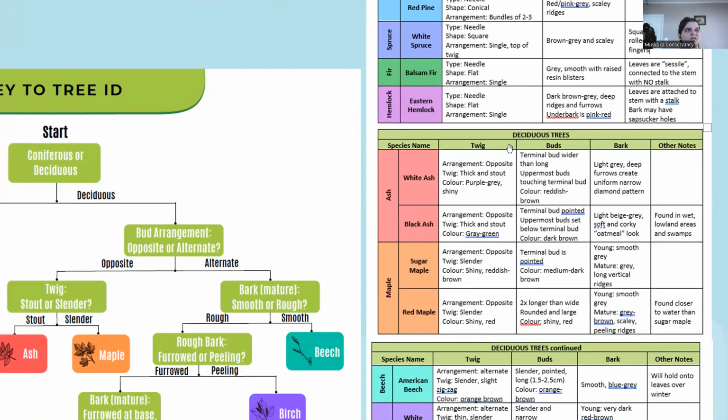It's quite similar for the deciduous trees as well, but we've got some different categories. So we've got information on the twigs, information on the buds, information on the bark, and then other notes as well.